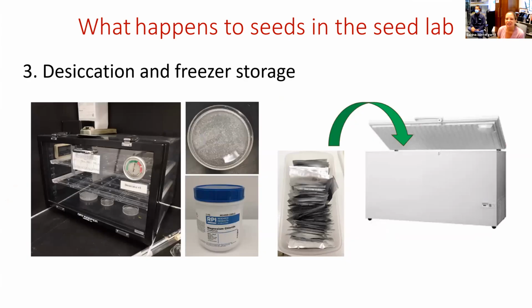And then before the seeds go into the freezer, they have to be desiccated because seeds are living cells and they contain a lot of water. And as you all know, once you put water in the freezer, it freezes and it expands, and that can damage the cells. And normally we use a salt to dry the seeds.